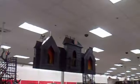Some Halloween lights over back here. A haunted house up there. They have everything. Yep, they're not set up all the way. They're just continuing to set everything up. Oh yeah, right here.